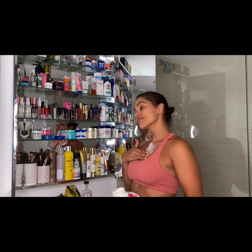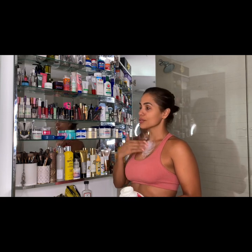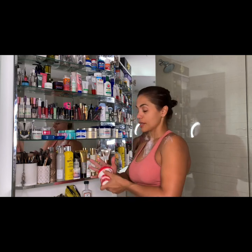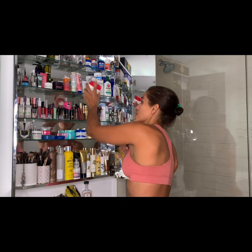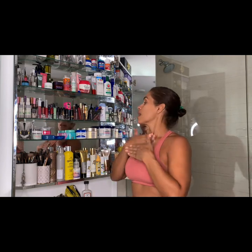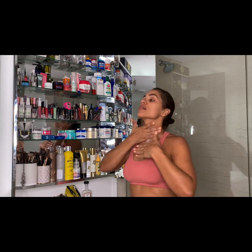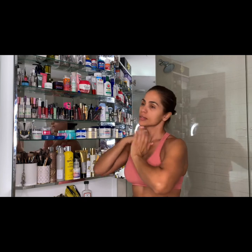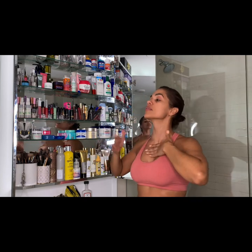Now, for you little 20-something year olds, unless there's something extra wrong with you, you don't need to spend that kind of money. But for your 30-somethings, your 40-something babies, it's worth it. So that I'll put on my neck and my décolletage. Okay, we want to maintain this, and you want to go up in strokes, nice and soft, all the way up. Okay, gentle. And this routine you should start as early as 16.